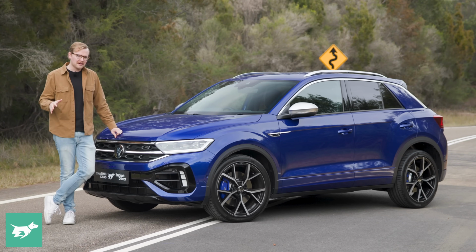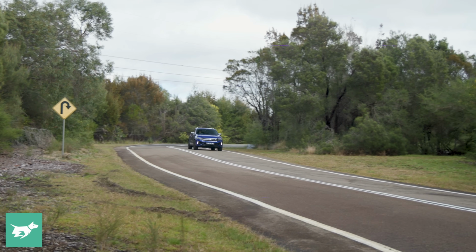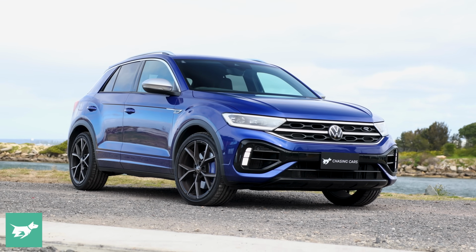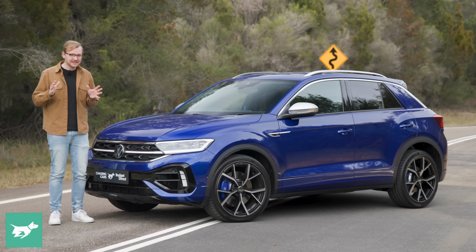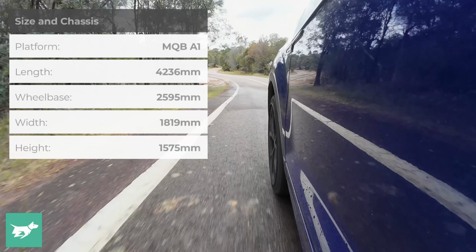Another thing that I've loved, particularly as a city dweller, has been the size of the T-Roc R. Now, many years of road testing has shown me time and again that Volkswagen Group are experts at packaging, because the interior is actually decently spacious in this vehicle, but the external dimensions are really compact. It's under 4.3 meters in length. It's only just over 1.8 meters in width.